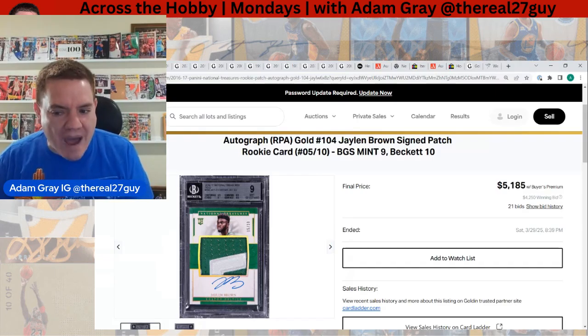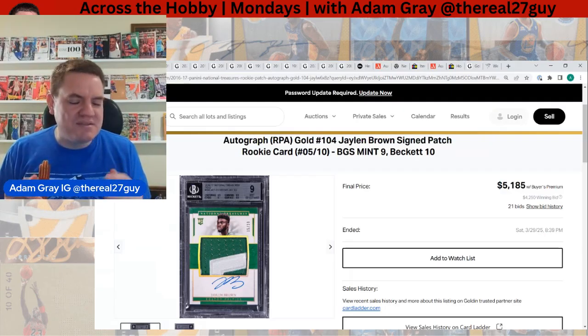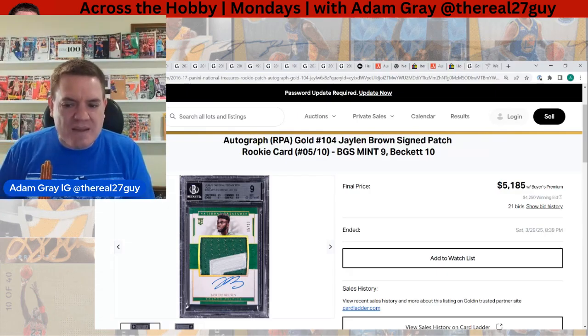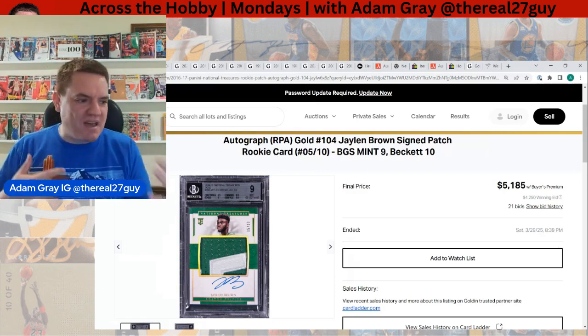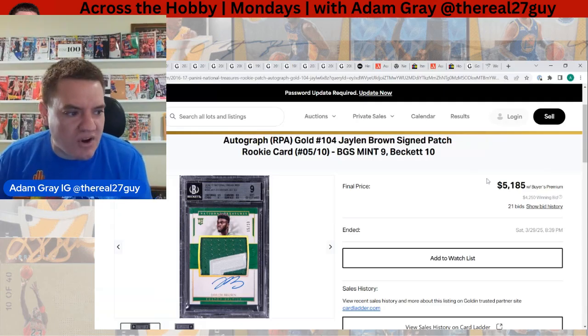People always want to talk about how good a player is being the end all. It's not about how good a player is. It's about how popular they are. And I said a few moments ago, he is popular. He is, but he's not as popular as maybe his talent, you would think they would line up. He's probably lower on the popularity scale than he is on the talent scale. And sometimes that really hurts or hinders values for players.